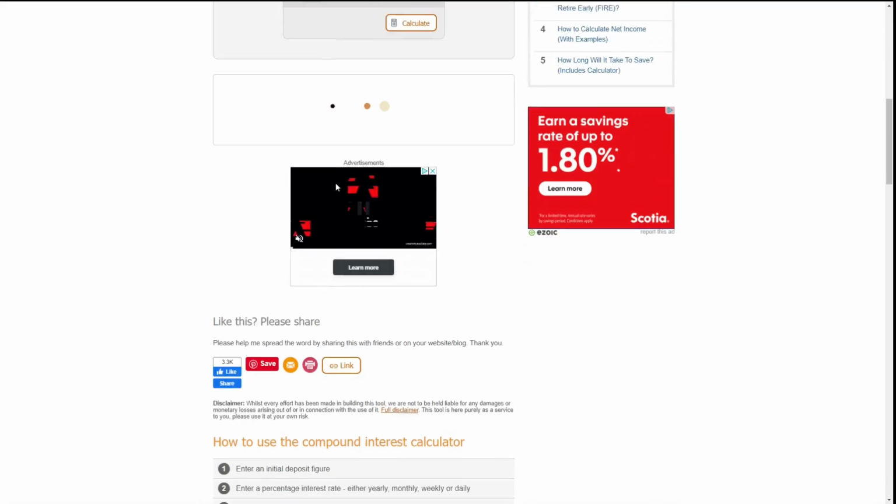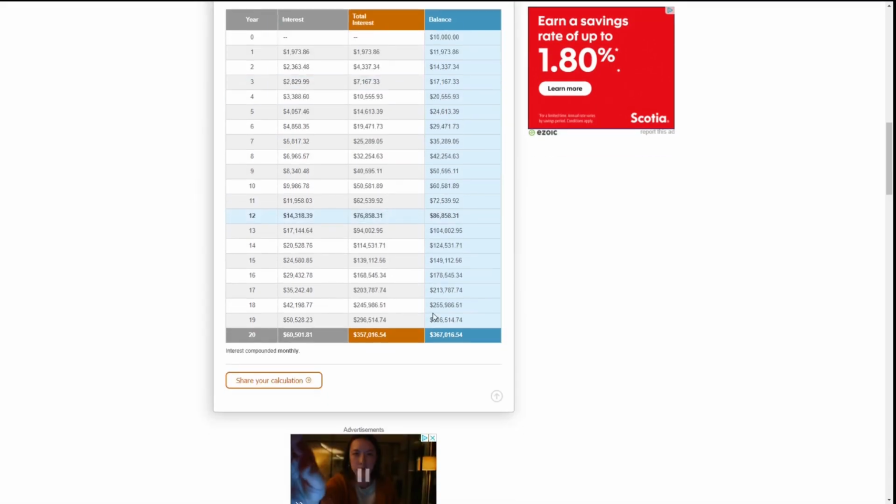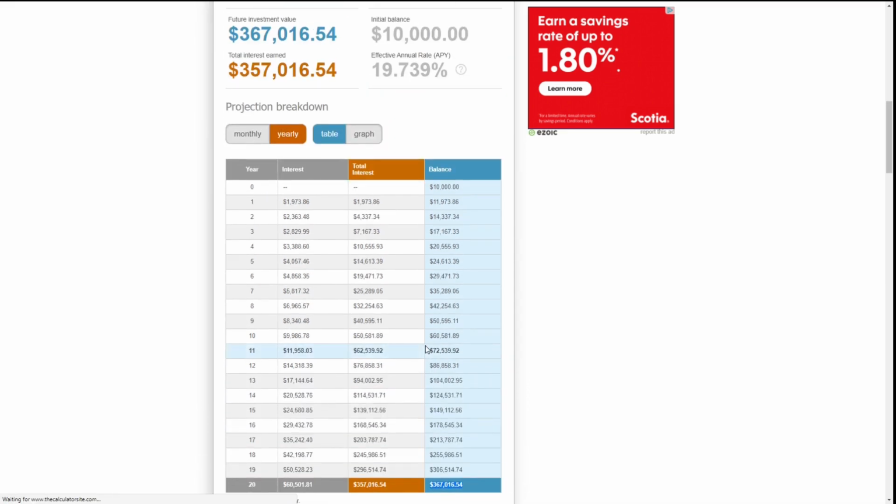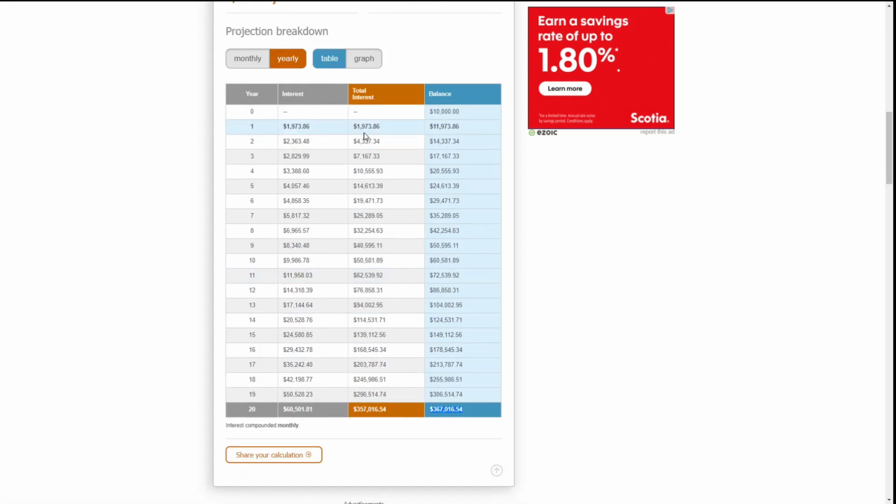So if you go ahead and calculate this, you can see that the $10,000 after 20 years becomes $367,000. So it becomes 36 times what your initial investment was. If the dividend from DGS you get every month, there are going to be a couple months that you miss it because of this dividend being really high. So keep that in mind. But if it is given every single month, this is how much you will be at.